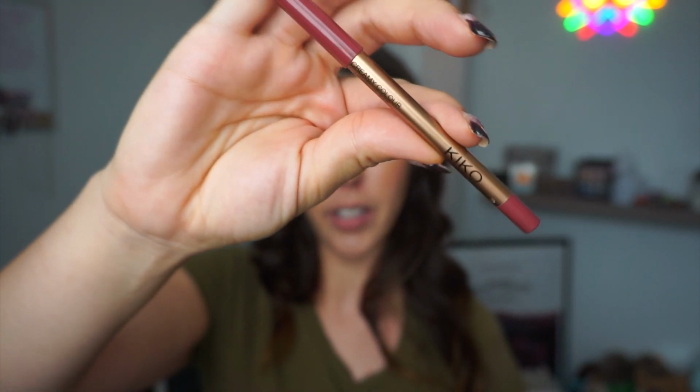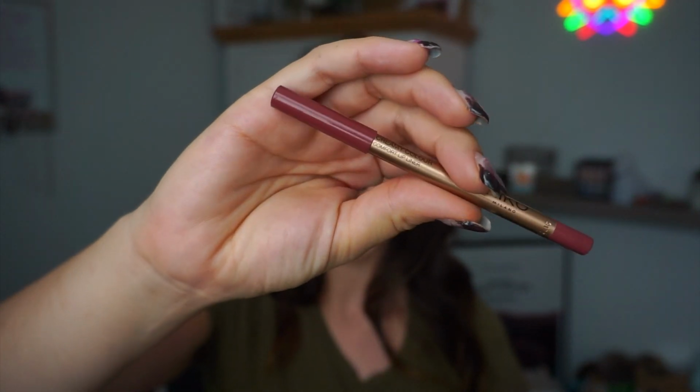This is the Kiko Milano lip liner in the shade 316. This is just a like dark mauve toned liner. This is nice with like really lightly lining the lips and then putting a nice gloss on top of it. But I wore this a couple times to the office and liked it. I only have 3 lipsticks that I ended up using within the past month. Most of them were used in videos, so I don't really have much to talk about with them.